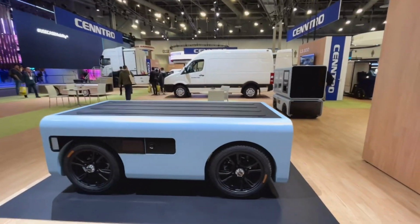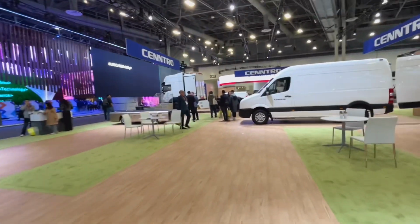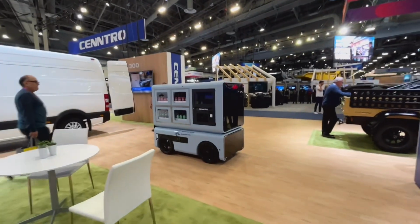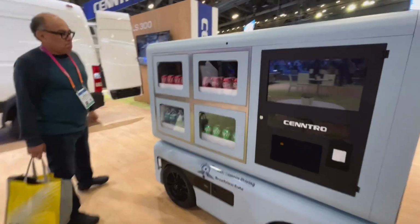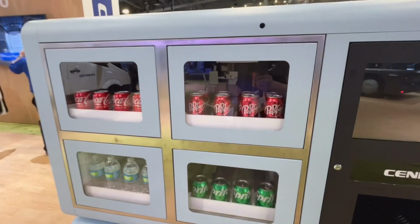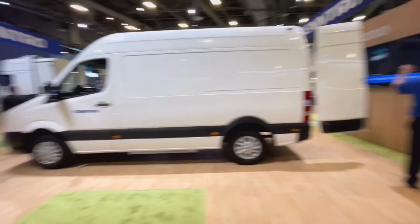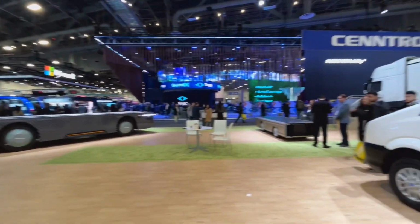Alright, something's missing from these things. Aha! I knew these things were food trucks. I knew it, guys. I knew it. Let's find the hot dog truck. I smell food. I smell it, guys.